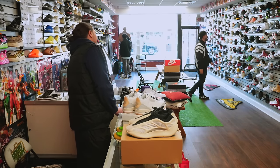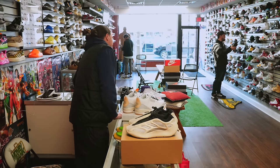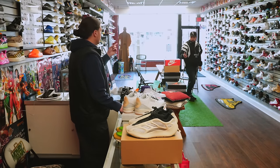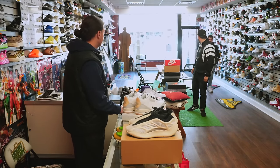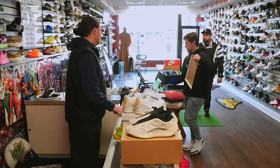Or like, how much are the metallic fives? Those only have a 9.5. Actually, yeah. Here's the ones if you want to check those out. Oh, these right here? No, he got them right here. Oh, yeah. They're pretty good for the value.